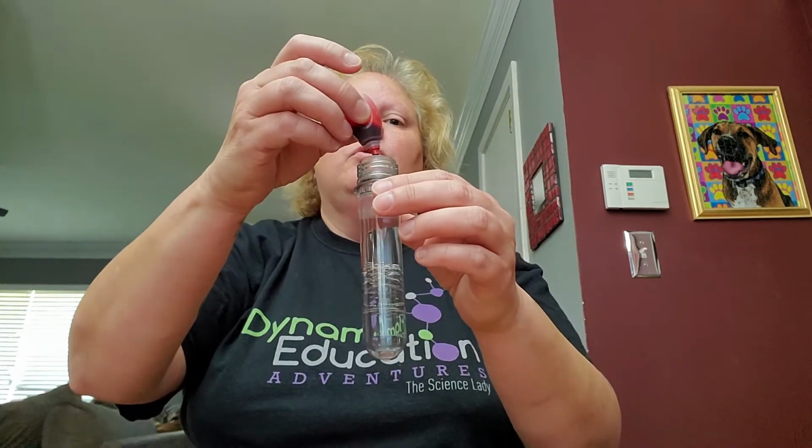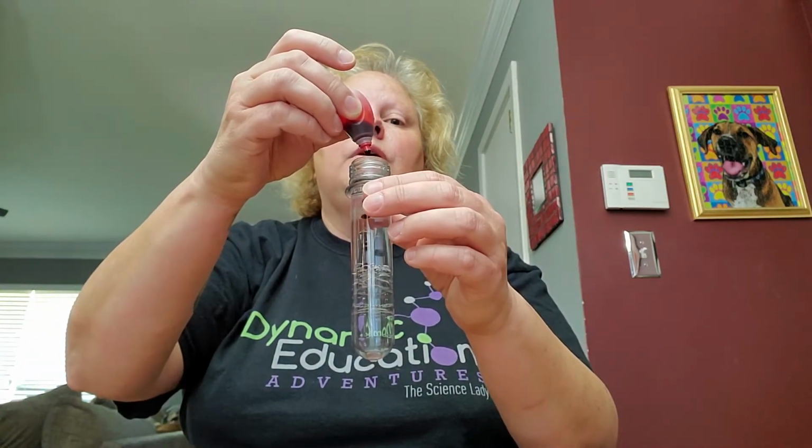There we go. All right, and now I'm going to add a few drops of food coloring. I have red, so let's do 5 drops. 1, 2, 3, 4, 5. All right, so interestingly enough, the food coloring is just sitting there. It went through the oil and it's just sitting on the top of the water now. Well, the thing about liquids, even though they're all liquids, not all of them will mix together. And when liquids won't mix, that's called immiscibility. And oil and water are a perfect example of this.